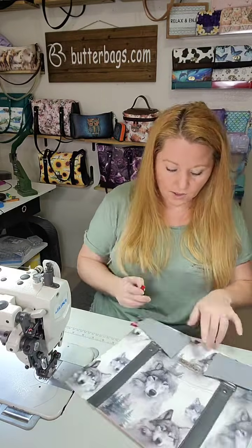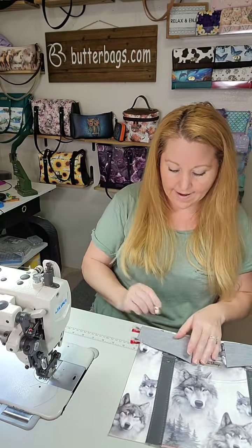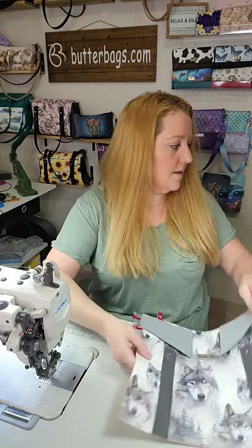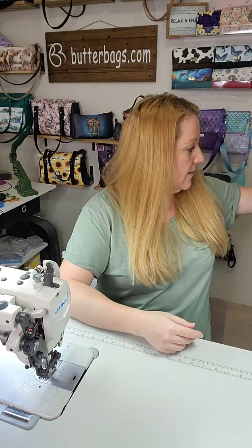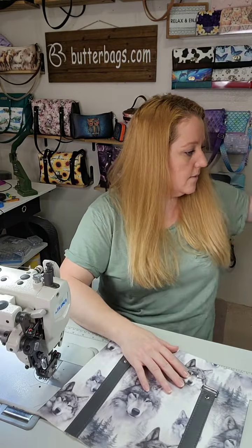All right, so I like to sew on these sides. The original pattern actually has this all cut out as one piece. Like I said, I trim that off, add a little bit of seam allowance, and then I sew mine like that. What's done to one side is done to the other side.